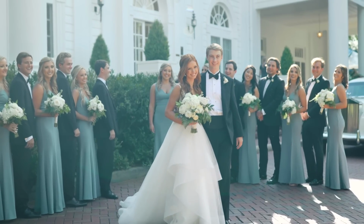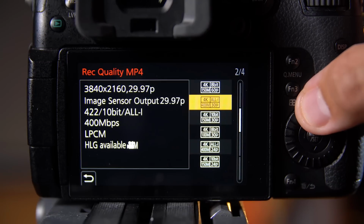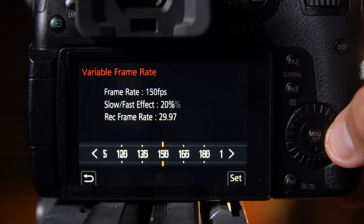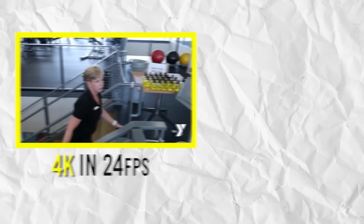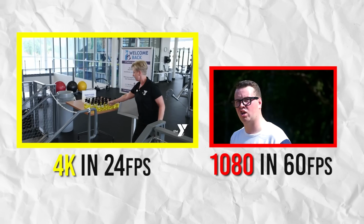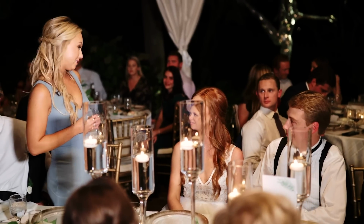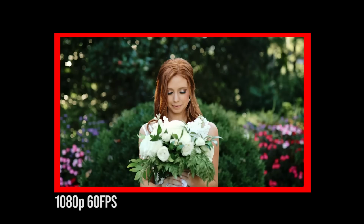So 60 frames per second is the standard for slow motion, and some cameras have many different frame rate options like 240 frames per second, 120, 60, 24, and so on. And with some cameras you might have to search this a little bit because they might only be able to shoot 4K in 24 frames per second, but only 60 frames per second in 1080p. So if you're going from something with 24 frames to slow motion, you're going to downgrade from 4K to 1080p.